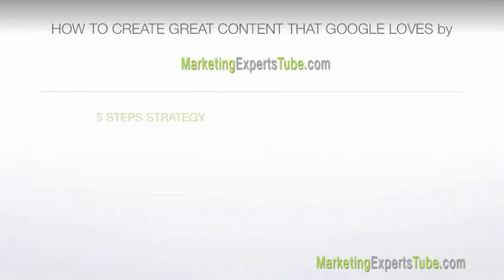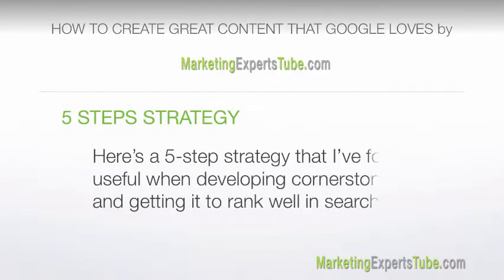Today we are going to talk about 5 steps for creating great content that Google and other search engines love, and guarantee to get a good ranking.